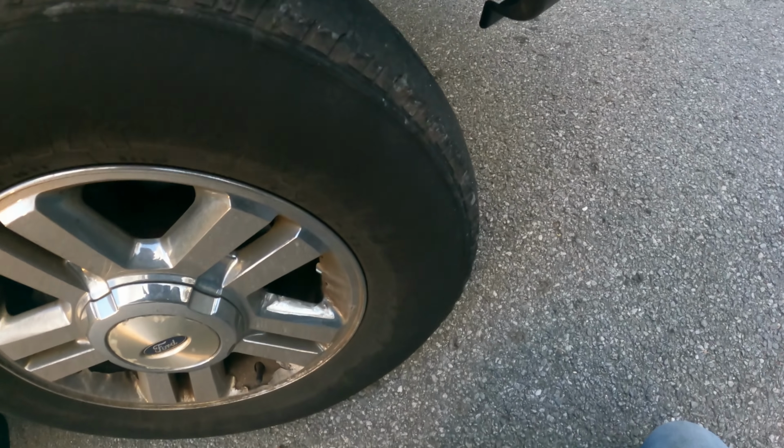Oh Lord, no, scratch that, Roy. Look, guys, here's what we've got. Look at these tires. Can you see the inside of that tire, YouTube? Dolly tire. Oh my God. Who goes on vacation with their tires looking like that? Oh gosh, that's bad, man.